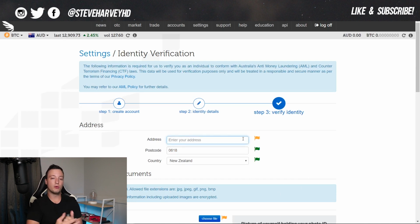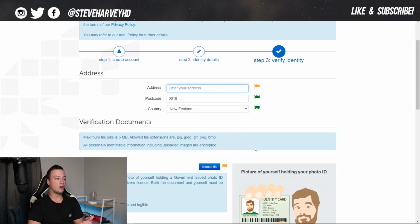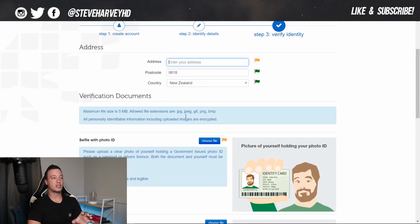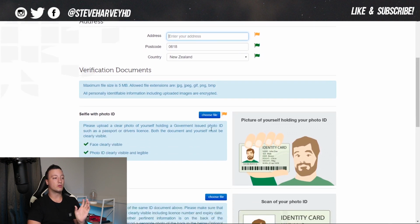So you want to go ahead and put in your address. Once you put in your home address, you're then going to upload these documents here. This is actually the last step of the whole create account process. Once you've done these and they've verified your identity, you're welcome to go ahead and put in money and start spending that money and buying Bitcoin or whatever other cryptocurrency you like.